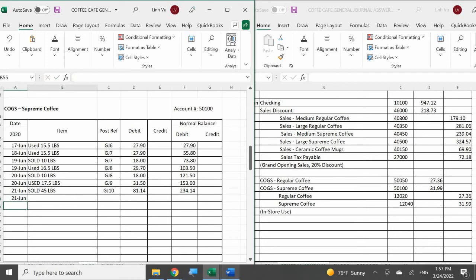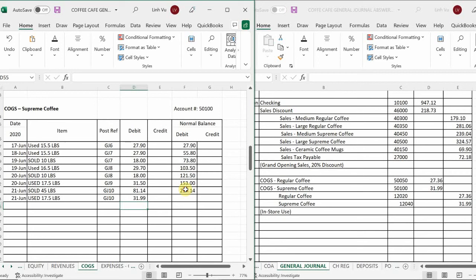We used 17 and a half, which cost me $31.99. So in this case, what's my ending balance in my cost of goods sold Supreme Coffee? $266.13. Good.